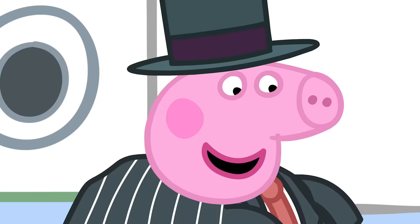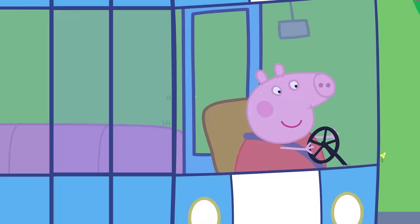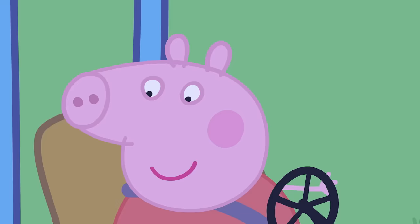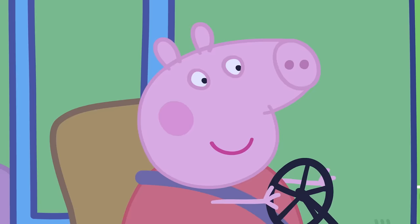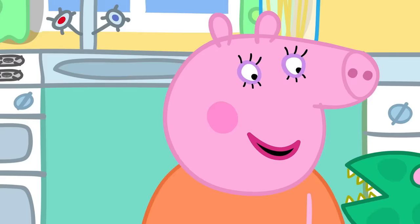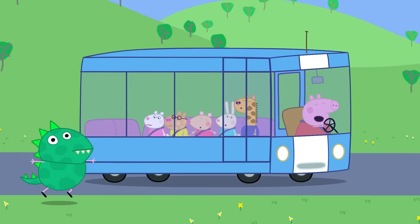But I'd also like to be a bus driver. Then I could take all my friends to the park. Tickets, please. Next stop, the park. Stop! You forgot us! Come back! Vroom! Vroom! You have to stop at all the bus stops if you want to be a bus driver, Peppa. Oops, sorry.